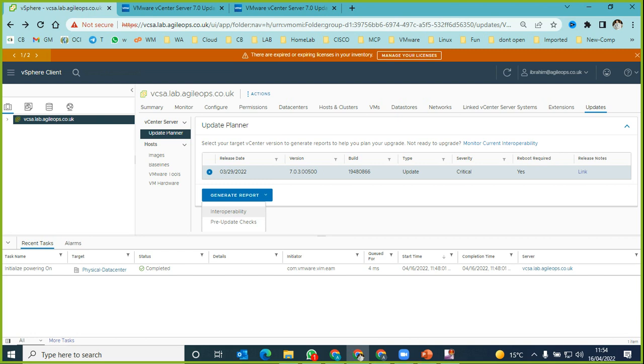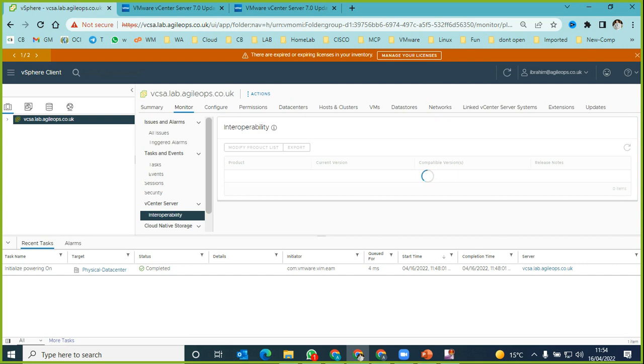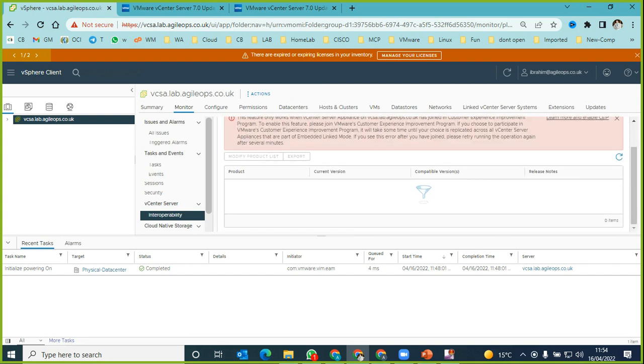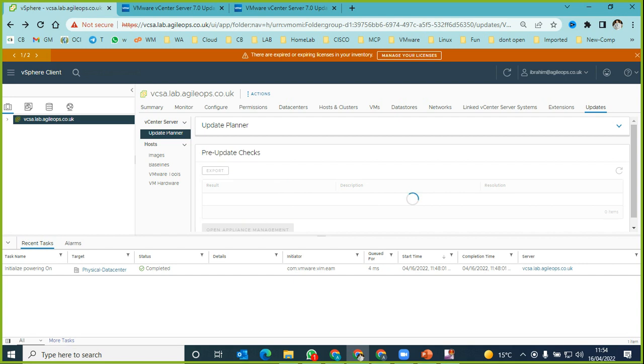So if you haven't seen that session, the vCenter installation session, where we checked how the interoperability tool works, check it out. If this tool is not working, you can do it yourself, right? Let's see what it says. If we go to monitor interoperability, yeah, it's going to show the same error again. Okay, so the second thing we had when we clicked generate report is pre-update checks. Now let's see what it does.